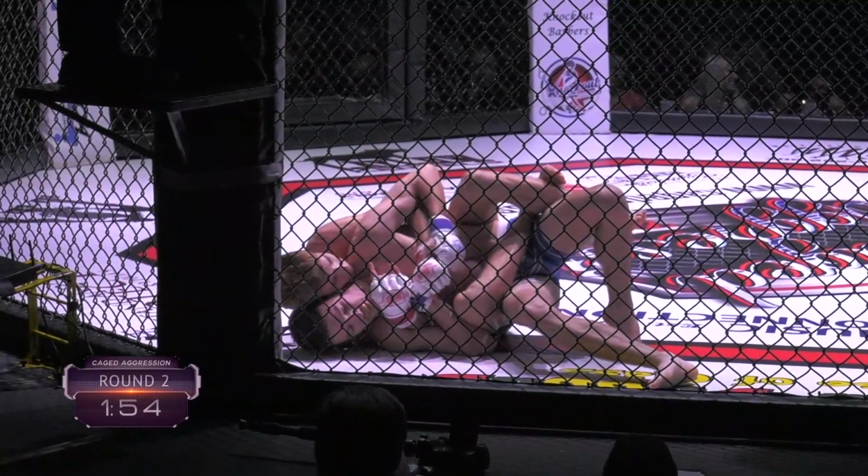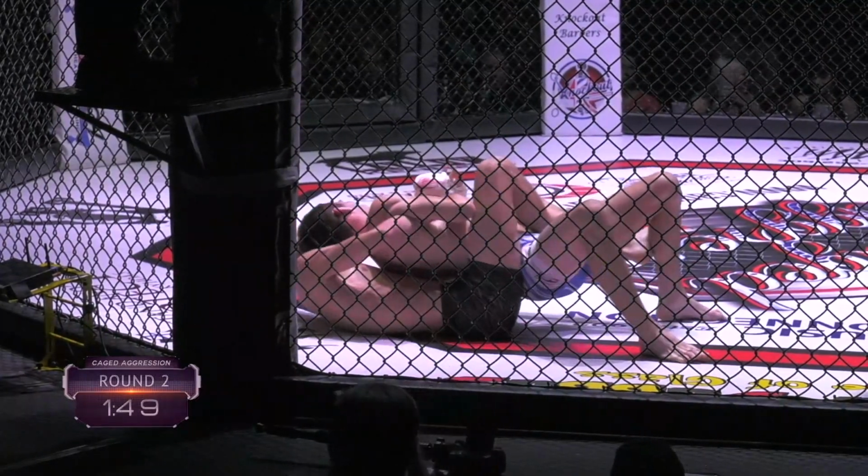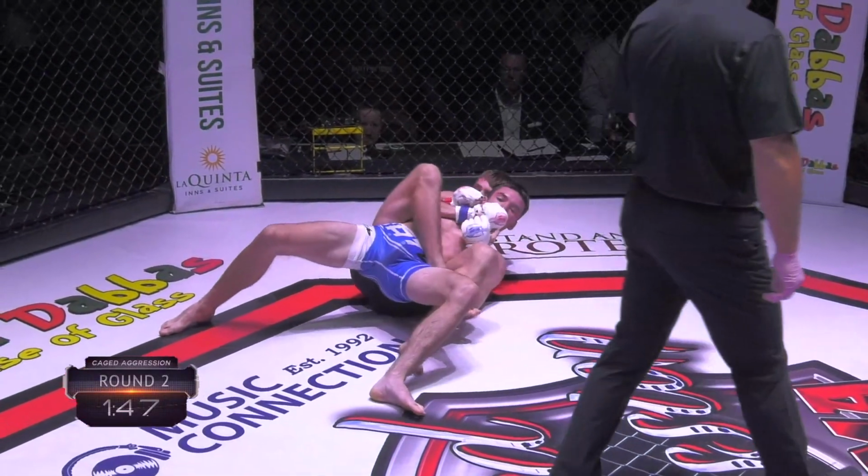And he's got the body triangle in for the first time as well on Williams. Got it locked in here. Got those big long legs. Almost 2 minutes to work with. Plenty of time.